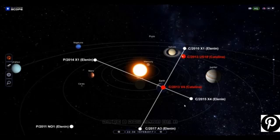This here is Nibiru. So this is between Jupiter and Saturn, closer to the orbit of Saturn, C 2013 US 10 Catalina. This is the periodical comet 2014 X1 Elenin, which is in the orbit of Jupiter. It's exactly now on the orbit of Jupiter.